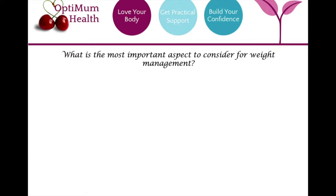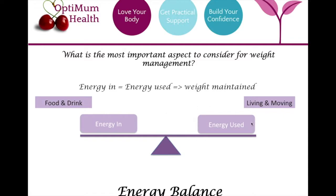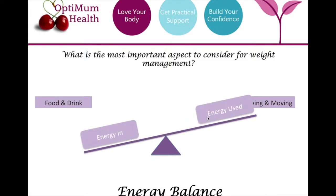So what's the most important aspect to consider for managing your weight, whether that's for keeping it the same or actually losing weight? It is, of course, energy balance, but what does that mean? So think of it like a seesaw. You've got the energy going into your body on one side and the energy used by your body on the other. So energy in comes from our food and drink, and the energy used is what our body uses up in simply living but moving around every day as well. So if the two sides of the seesaw balance, so energy in equals the energy used, then our weight stays the same.